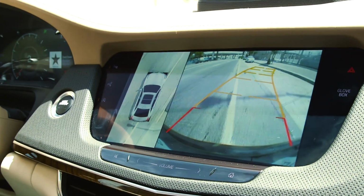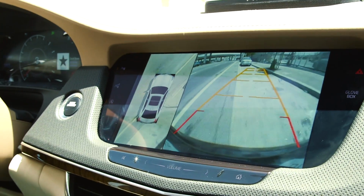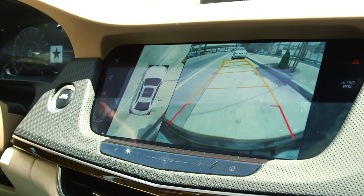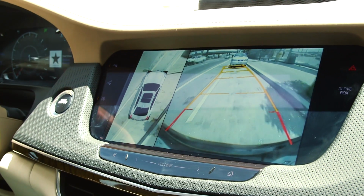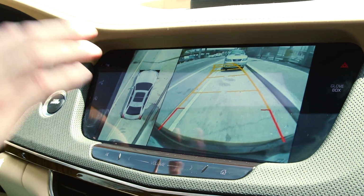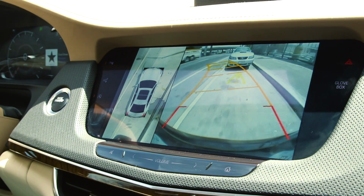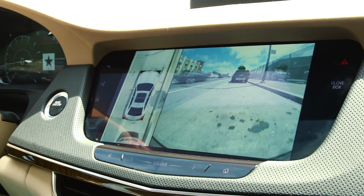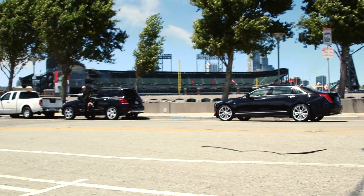Now, I don't like automatic parking. It just takes too long. I've been driving in San Francisco 14 years, and at this point, I kind of know what I'm doing. But what is nice is that you have these cameras, and now you have the backup camera, which is pretty standard on most cars, but you also have something that a lot of other cars have in luxury cars, this overhead camera, which is great. So you can see how far you are from the curb, you can see how far you are from the car in front of you.